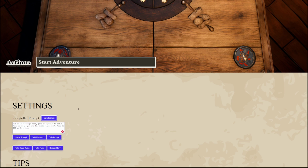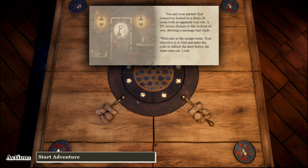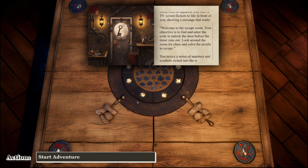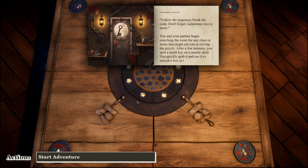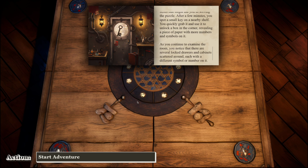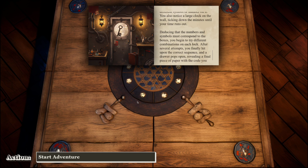You and your partner find yourselves locked in a dimly lit room with no apparent way out. A TV screen flickers to life in front of you, showing a message that reads, "Welcome to the escape room. Your objective is to find and enter the code to unlock the door before the timer runs out. Look around the room for clues and solve the puzzle to escape." You notice a series of numbers and symbols etched into the wall, along with a cryptic message scrawled beneath them. Follow the sequence. Break the code. Don't forget. Sometimes less is more.